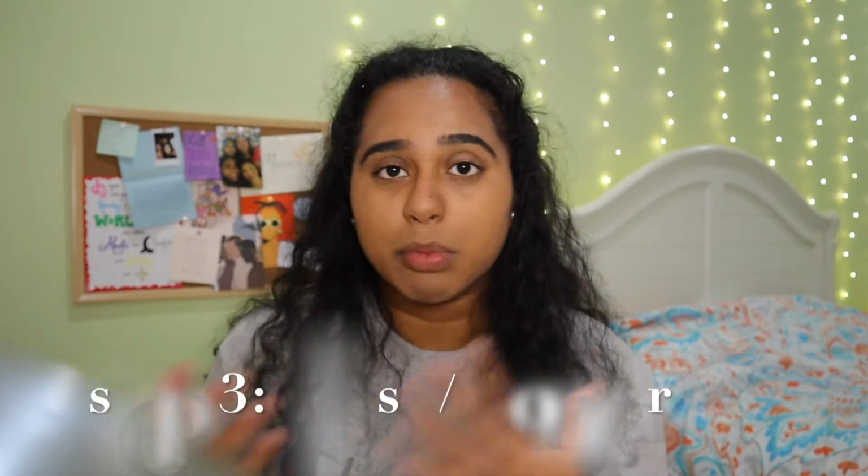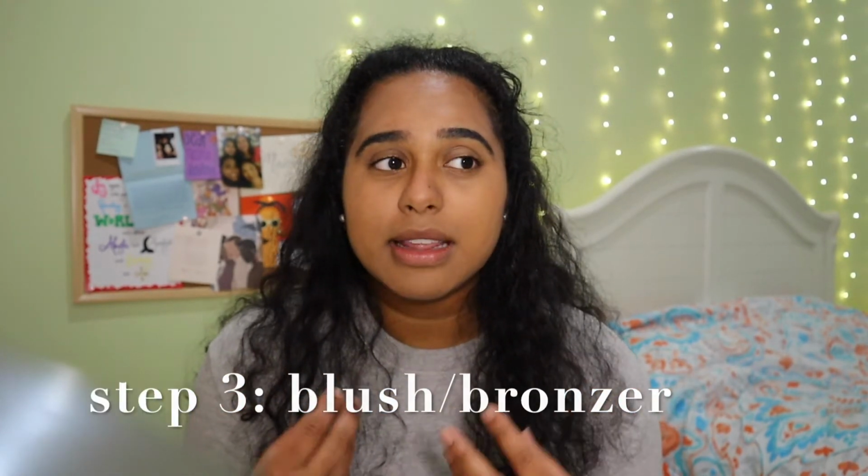So step number 3 is going to be either blush or bronzer. So basically something that will add dimension to your face, because when we add something like foundation or concealer, it kind of flattens out any natural contours or shadows or any natural color that you may have. So step 3 would be to bring that dimension back by using either a blush or a bronzer.